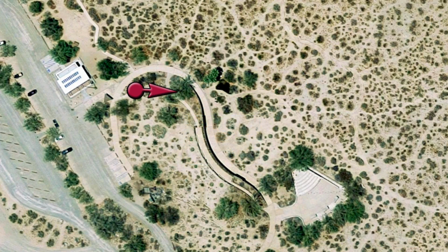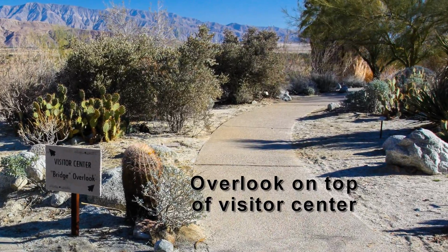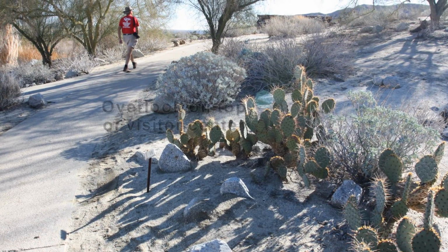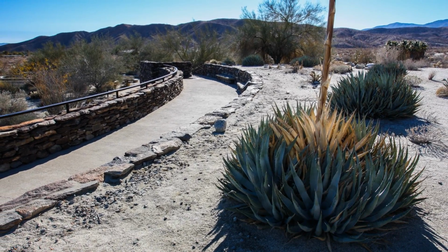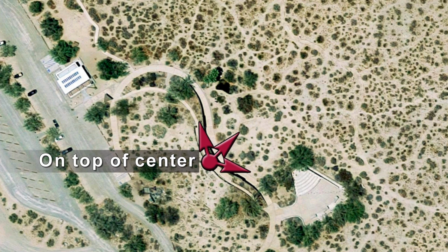After visiting inside the center, go outside and walk back towards the parking lot. Then turn left and up to get onto the hidden roof of the center for a great view. When you're finished with the view, take a walk on the trails below. Here you'll see plants that are labeled, which will help you identify them when you're out exploring Anza-Borrego.